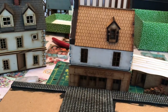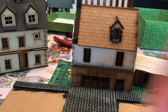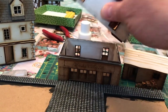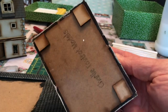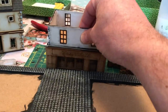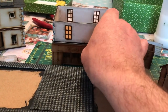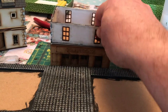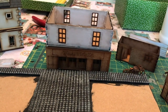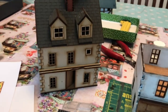Okay, so we've made some good progress with the brasserie. I take a couple of things off here just to show some slight adaptations, putting these underneath so it sticks well onto the building. So that's been a really good construction. We've got to do all the painting and put it together, but I'm putting it with this one also.